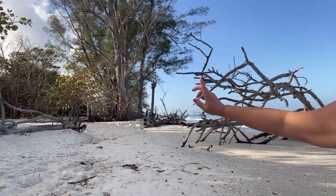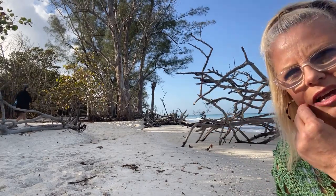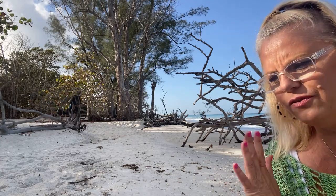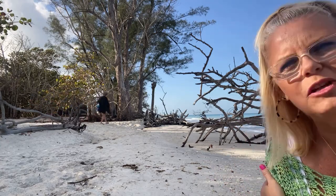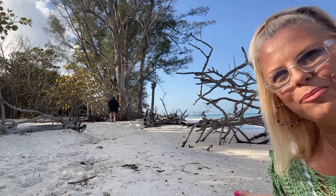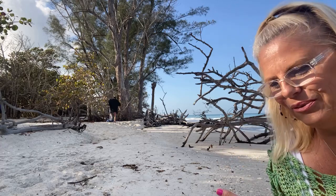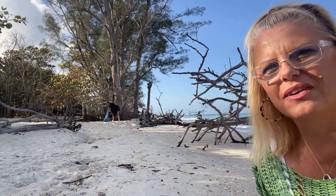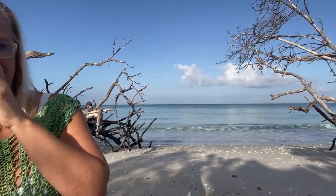So if you walked all the way that way, you would get to the beginning of Wiggins Pass State Park. Then if you kept walking down the beach, you would get all the way to Vanderbilt Beach. And obviously if you kept walking, you would go all the way through several parks in Naples, and you could actually walk all the way to Marco, I guess. But anyway, so pretty, right? And there's people here, but it doesn't feel crowded.